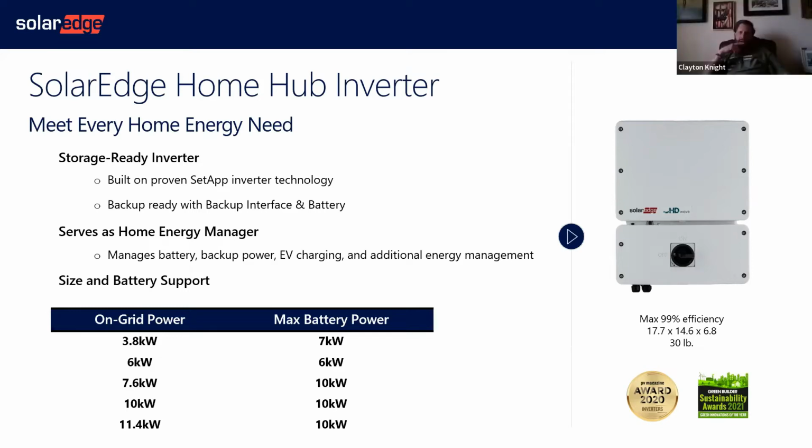Question. What does max battery power mean in that second column? Sure. Can anybody tell me the difference between power and capacity? Power is how many things in the house you can power at one time, and capacity of a battery is how long it's going to last. So how much juice it has, essentially. Power is based on the inverter, and it's really how many things can we power at one time.